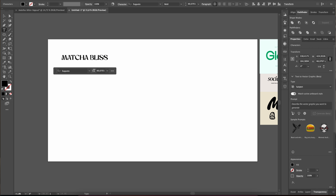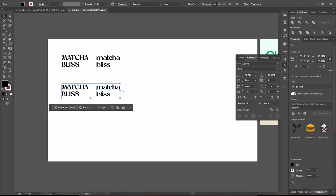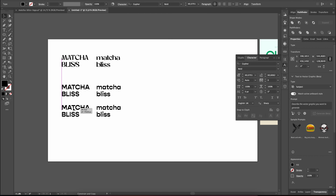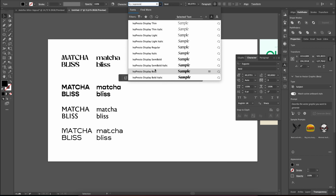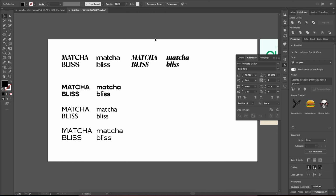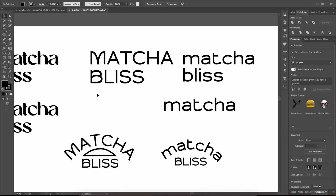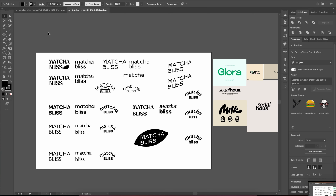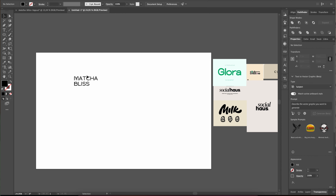The logo. The first thing we need is a suitable typeface. Choosing a typeface is so much more than just picking pretty letters. It's about finding the right tone, style, and character for your brand. So it's time to dive into shaping the wordmark using Adobe Illustrator.